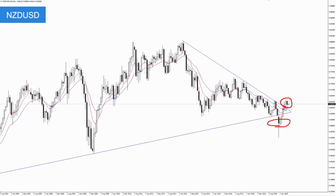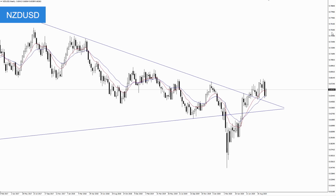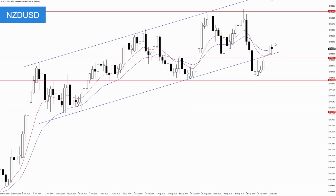So just like the euro, as long as we hold above this multi-year trend line, I have to stay relatively bullish in the long term. I'm also still keeping an eye on the possibility of an inverse head and shoulders here. So if we do get another pullback from the New Zealand dollar, perhaps down here toward the 64 area, that could complete an inverse head and shoulders for a move higher. So as of right now, we don't have that, but I do think there's still time for the New Zealand dollar to pull back, even though we did get this close back inside of this channel last week.